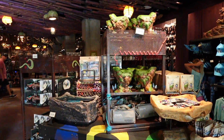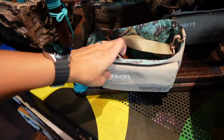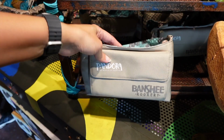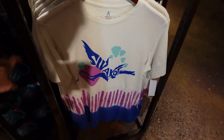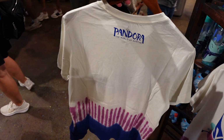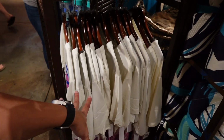Anyway, let's go into Wind Traders. There's some new merch in here, and I want to check it out. Oh, I thought that this was just a little crossbody, but it's for your Banshee. That's cool. I think this shirt is new. Let's see the back. Looks like there is a design. $39.99. That's okay. I don't know though.